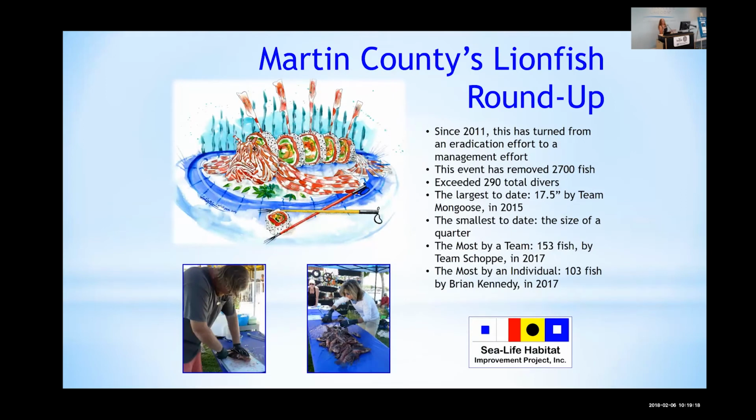Lionfish Roundup is something that Martin County has also done through the Artificial Reef Program. They identified very early that there was a lionfish problem on our artificial reefs, and they started their effort in 2011. Since then, last year we had our most successful roundup with over 70 divers participating. Unfortunately, we lost one of our premier divers in that time frame, not due to diving, but that's when Terry Dillon passed away. He was as much a part of our artificial reefing in Martin County as he was in St. Lucie County, and that was a big loss to all of us, not having Terry there for that, but we soldiered through and pulled it off. He has been missed severely in our area.